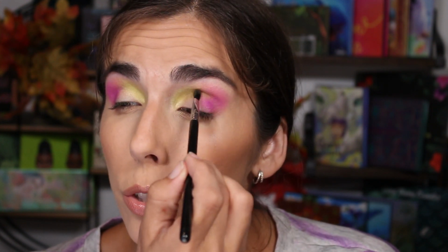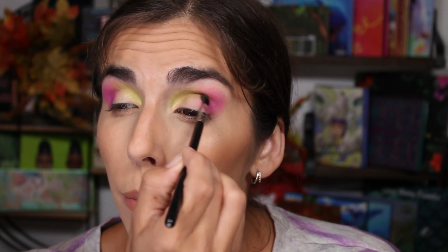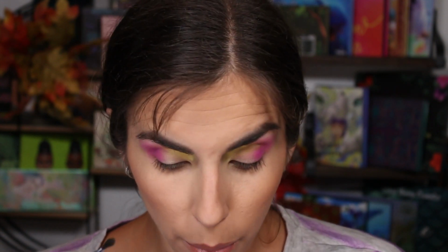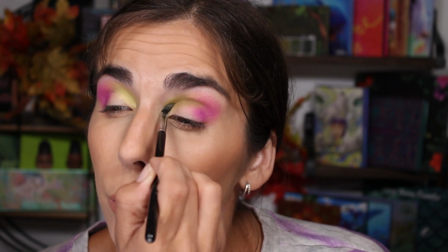So anyway, quality wise, I really like the mattes. They had one or two shades in here that were that creamy matte formula. I forget what she calls it, cream to matte. I wasn't the biggest fan of that. Okay, this looks good for the inner corner, but I don't think it'll look good for the outer corner. So maybe I'll just focus it on here. But anyway, I'm not the biggest fan of it.